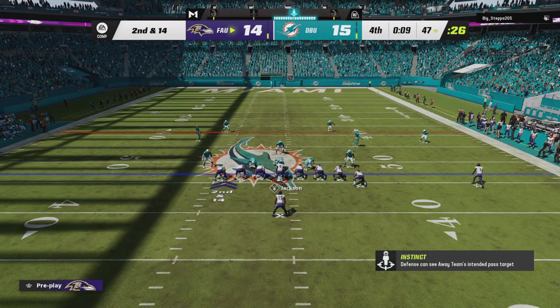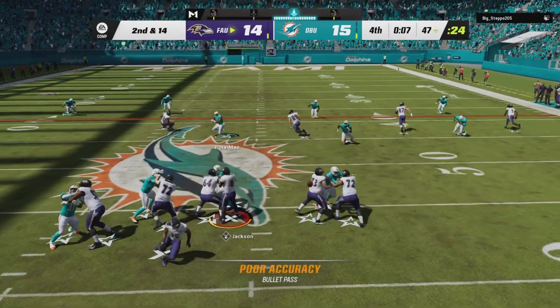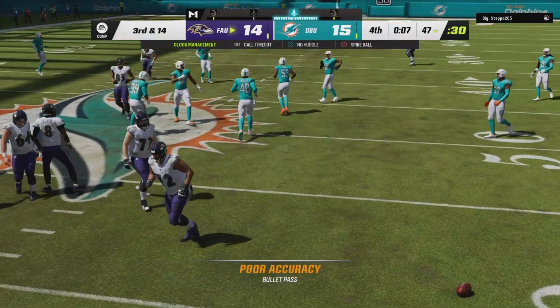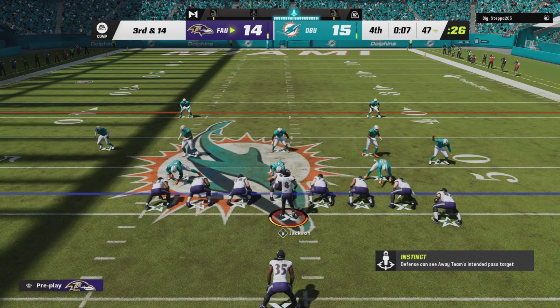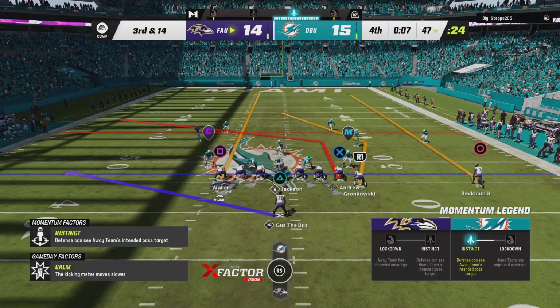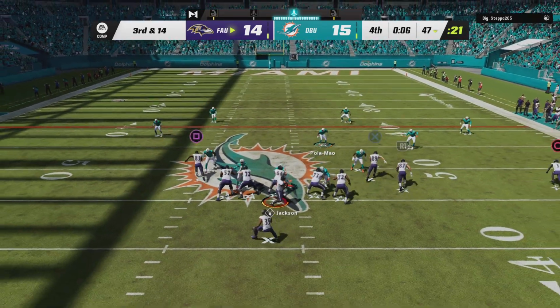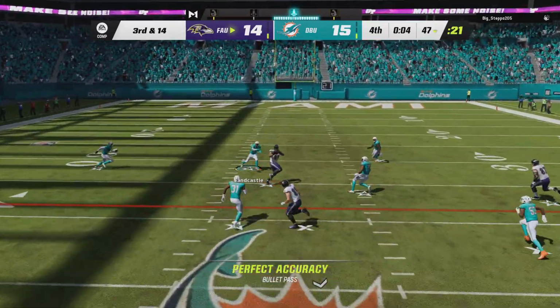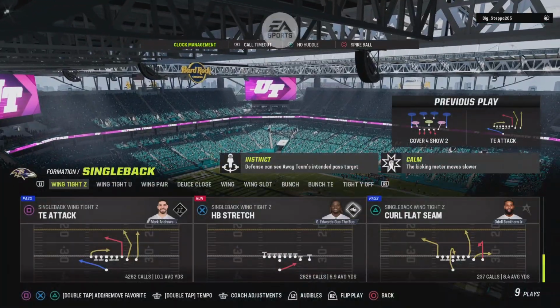2nd and 14 as they've got work to do here after the sack. Dow Jackson. A quick throw knocked away and incomplete. This pass rush, they've been excellent all game long, and another example of it right there in the closing moment. Not only with the pass rush, but how well they're coached, because if you don't quite get to the quarterback, get your hands up into the passing lane and knock it away as we just saw there.